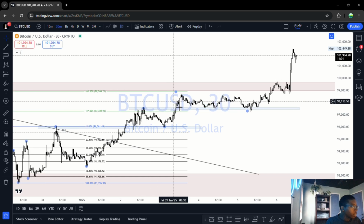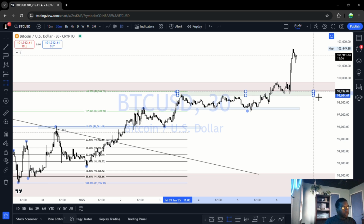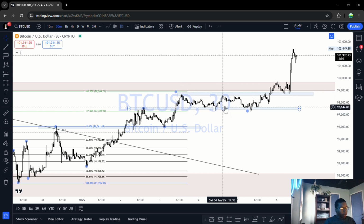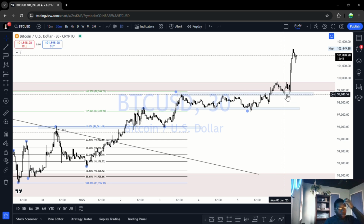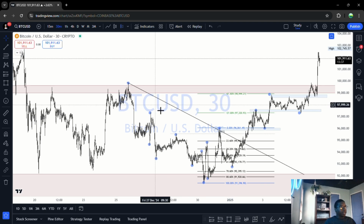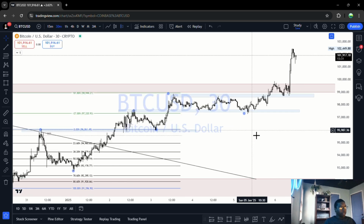The same thing here. If we drew this zone out, it resisted here, so it's within the range. It broke above. It found support, and it bought up. So that's a good example of how, like I said, you can buy at a high. Because obviously this right here is a high. We had resistance here, found some slight resistance, and resistance here as well. But in this situation, you can actually buy at a high instead of selling at the high.